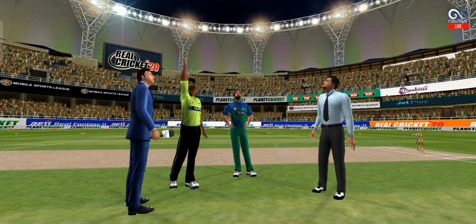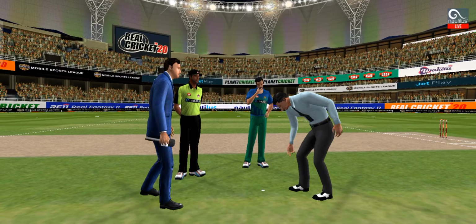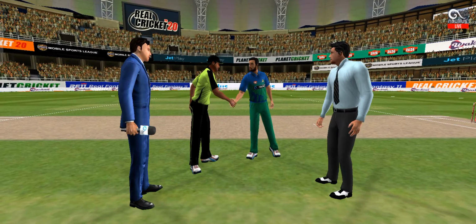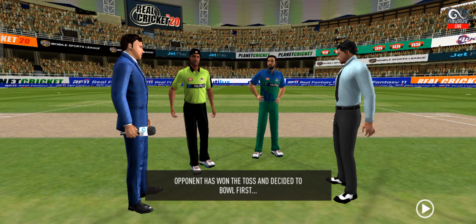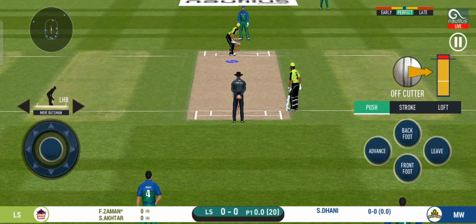We have both the captains and the match referee in the middle. Tails is the call and heads it is. Not a bad toss to lose. Don't see the pitch changing a lot over the course of this match. Batsman getting into position to face the first ball of the innings.